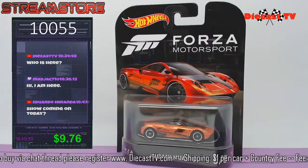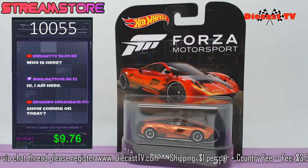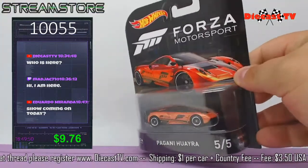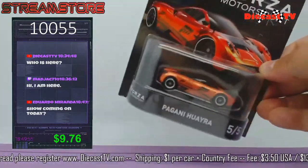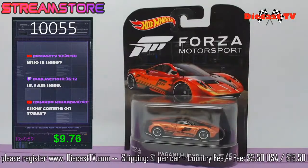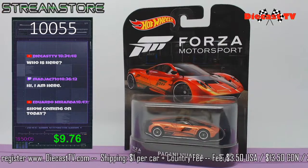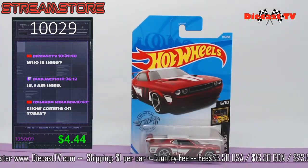Ross the Boss here with some Hot Wheels Premium Forza Motorsport. That set is awesome if you have all five cars. This is number five of the five. Check this out, Pagani. Check this beautiful one out. Metal, orange, bronzy, kind of cool, really fast for sure. If you want to get this one for your collection, it's very simple. All you got to do is put the number 10055 in the chat below. That's 10055.